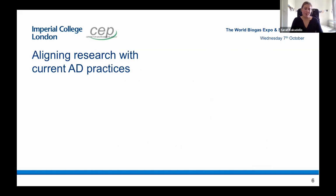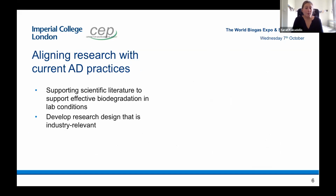So obviously we're on the academic side of things, so we're interested to see also, okay, plant operators seem concerned, but what about the scientific evidence behind it? And actually there's a growing body of scientific literature to support effective biodegradation in lab conditions.